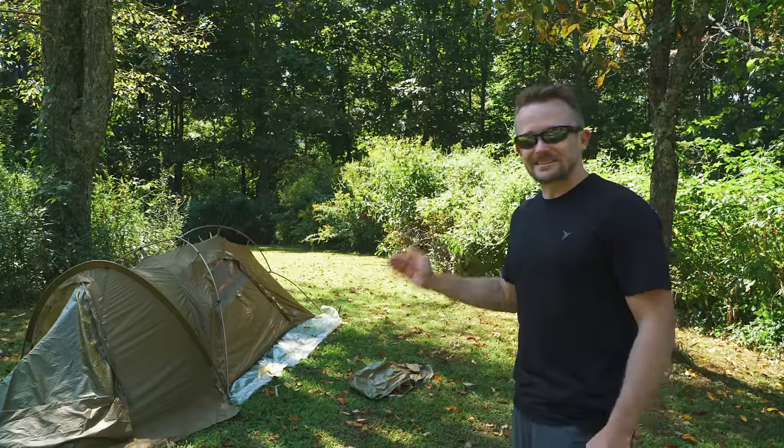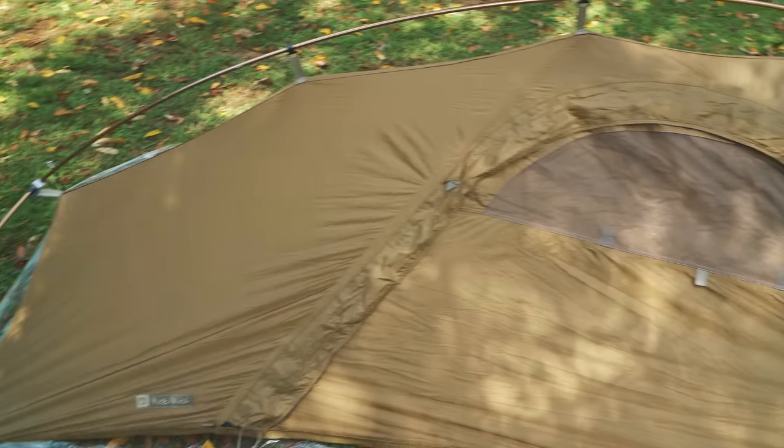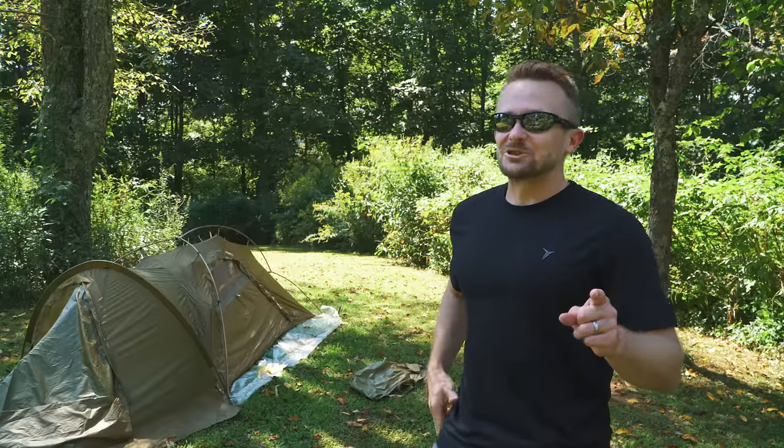What an interesting tent. I tell you what, everyone, this thing is cool in many different ways. But should you go out and try to find one of these? Should you purchase one of these? In my opinion, I would say no.